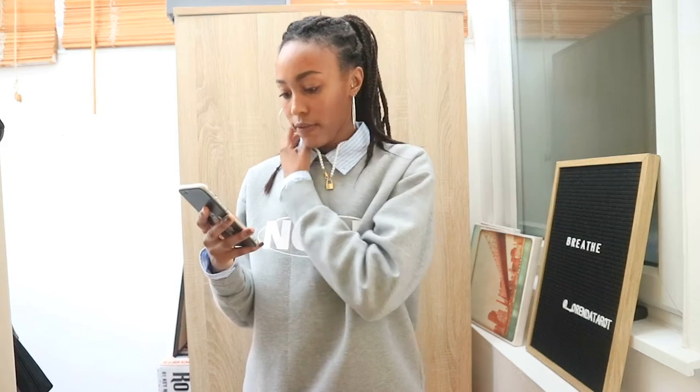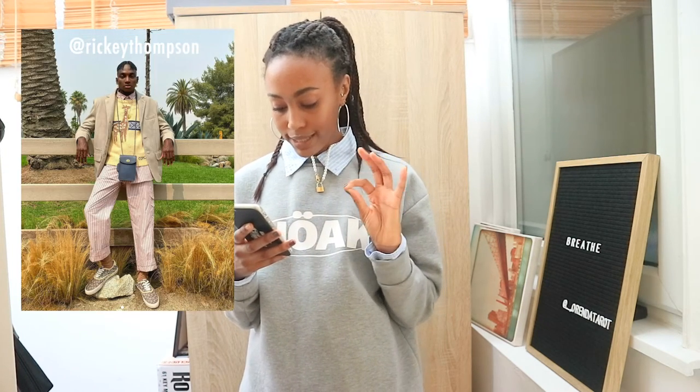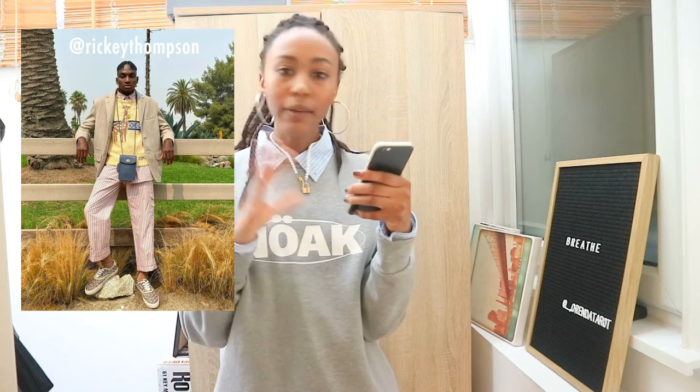So the sixth and final outfit we have is from Ricky Thompson in his little Coach collab. I don't have anything from Coach, so we're gonna be making up. Basically, he has a cord in the shirt and the trousers. It's like this pinstripe. He's got a blazer on. Oh, I love this look, I really do.